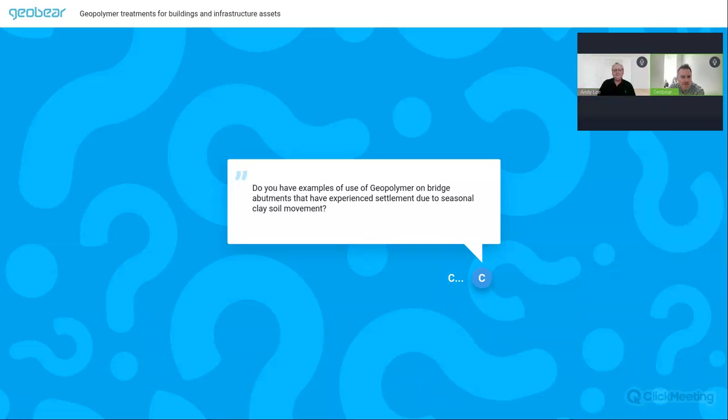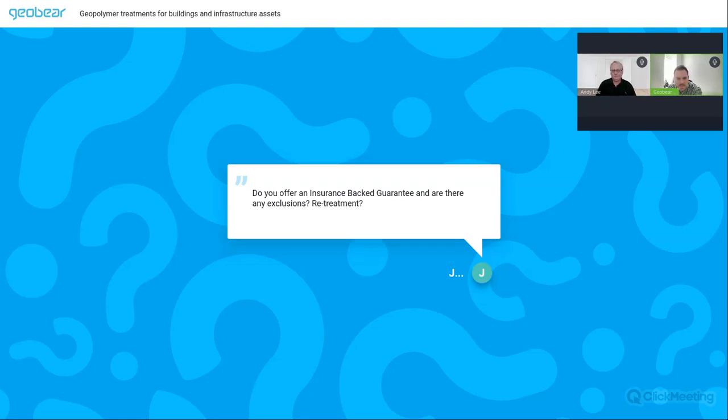Who knows? Chris, do you have any examples of use of geopolymer on bridge abutments? I think we had that question. We did indeed, yes. Let me move on. Insurance-backed guarantee question: are there any exclusions at retreatment? That's more of a commercial question. There are terms of the insurance-backed guarantee which are subject to the terms and conditions of the quote it is provided on.